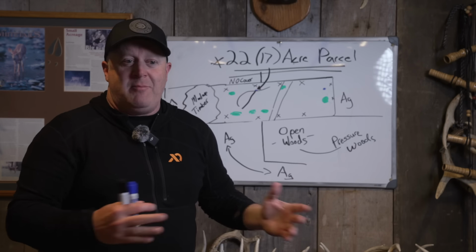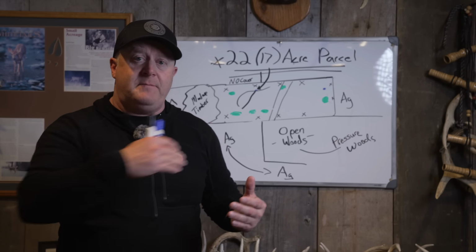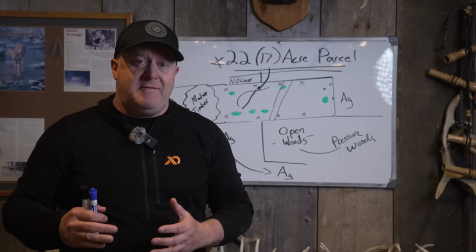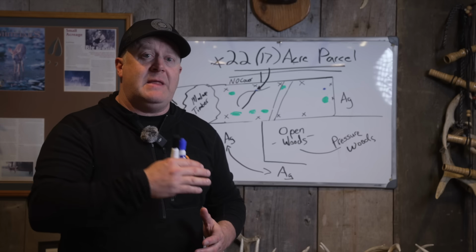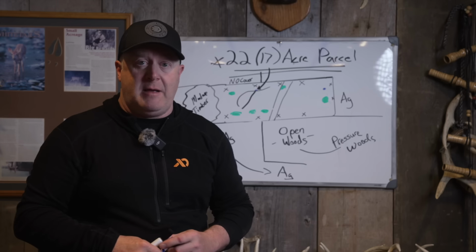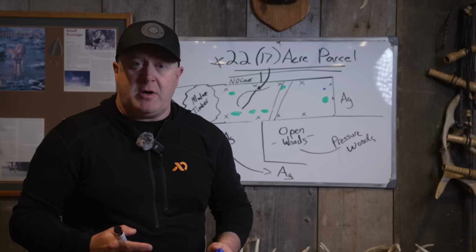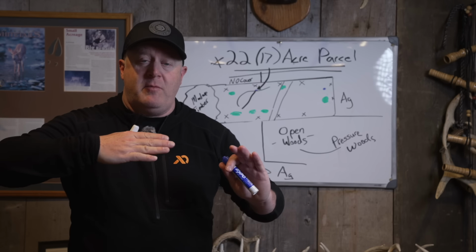So a lot of people ask, well, what about that neighbor? They're moving on and off. Well, for one thing, what we're trying to do with a lot of parallel improvements, running linear with cover and food, is get the deer to move more in a linear fashion than north-south. So that means we're keeping deer from crossing that border to just a fraction of what they are right now. If it's all open cover and they're just going right up to the north and back and forth, you want to flip that movement around.